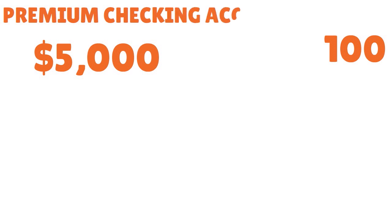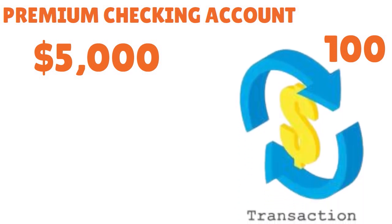Then you have the second one, the Fifth Third business premium checking account. This account rewards businesses with moderate transaction activity, or businesses that require a payment processing solution. So this is really cool.